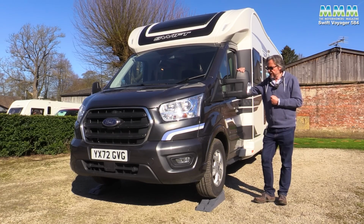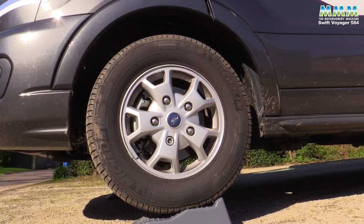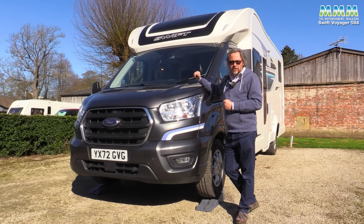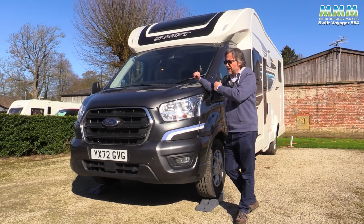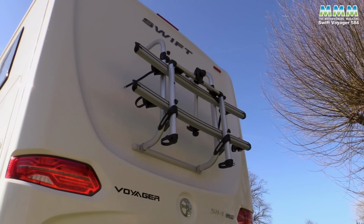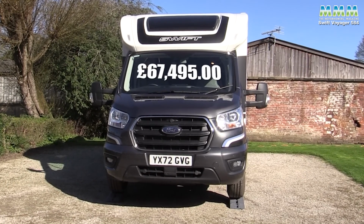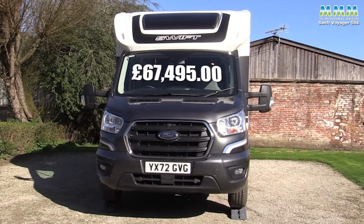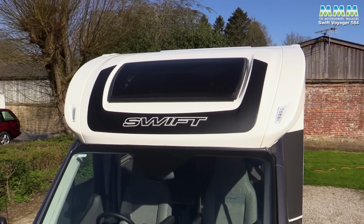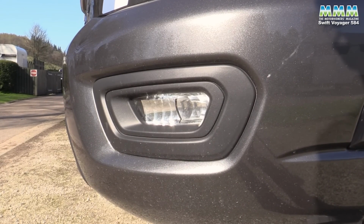Now the Voyager comes as standard with this metallic grey cab and the 16-inch alloy wheels. Under the bonnet, it's a 155 bhp engine. In fact, the only factory-fitted option you can have is the automatic gearbox. That's £1,795. This one's also got a bike rack, which is a dealer-fit accessory. But excluding those 2 items, this vehicle is £67,495, which today seems extremely competitive. And that price also includes the big overcab sunroof, of course, and being a Ford, you get these front fog lights, which are cornering lights as well.